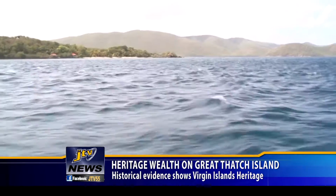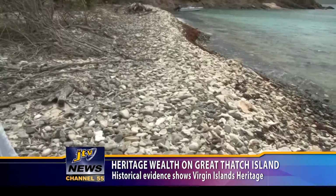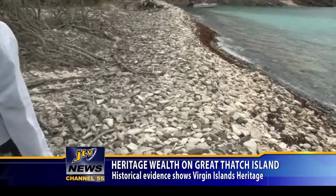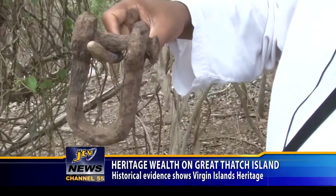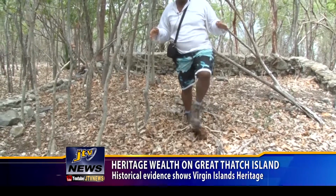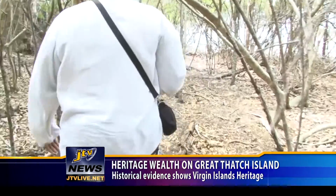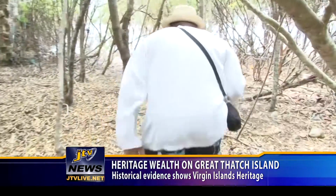Hogs Bay. And this week we show you what the researchers uncovered when we followed their trail to Great Thatch Island. Sean Rose has more. Great Thatch Island is the repository of invaluable heritage wealth that may soon be added to the list of things to see and places to go in the Virgin Islands, whether you are a resident or visitor. In this report, you will hear some historical facts about the Virgin Islands that you probably never knew before.